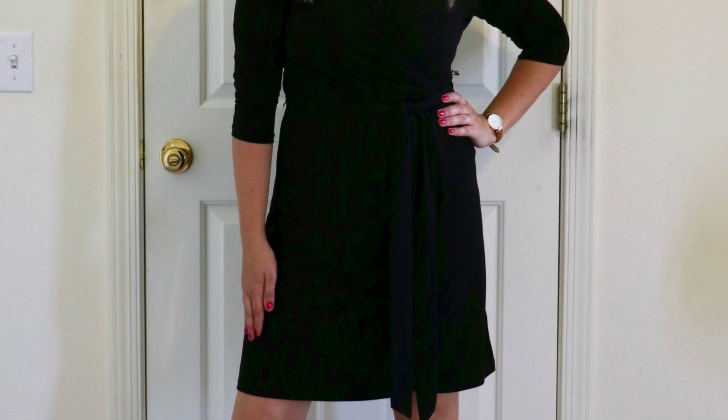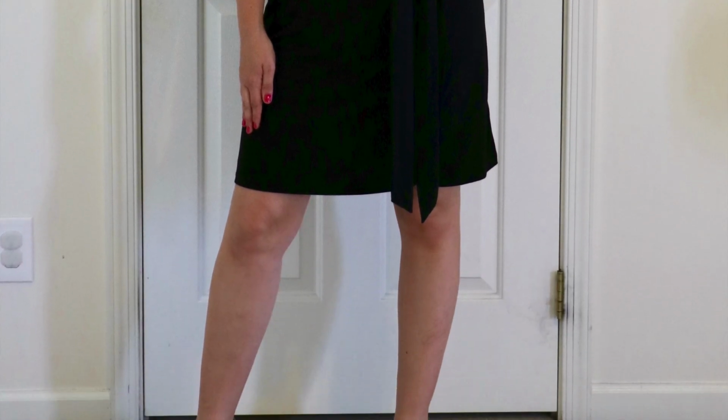Business casual look 4 uses the faux black wrap dress all on its own with the black pumps. If you wanted a pop of color, you could throw on that red skinny belt too. You could do this with the red ballet flats instead of the pumps as well.